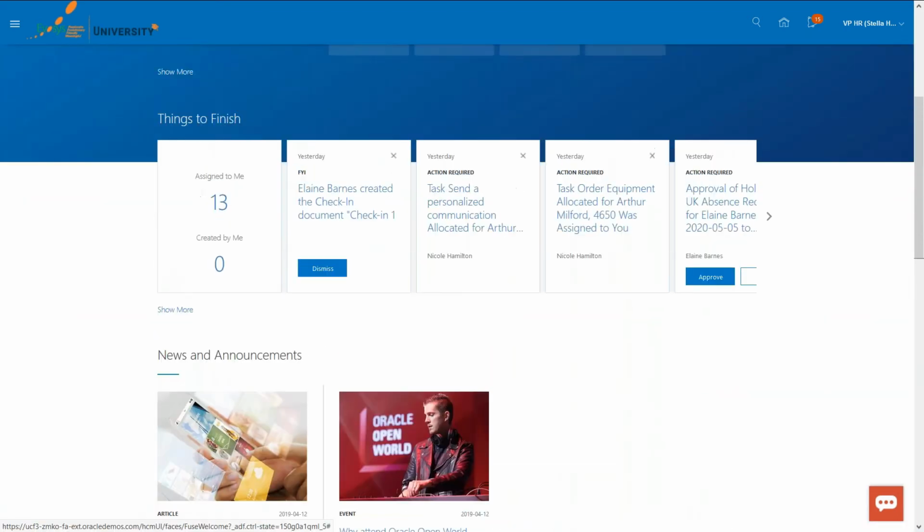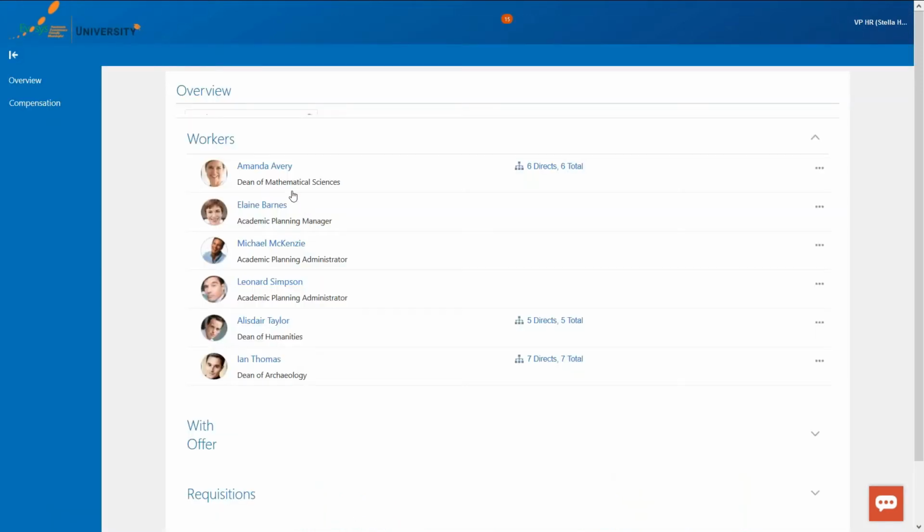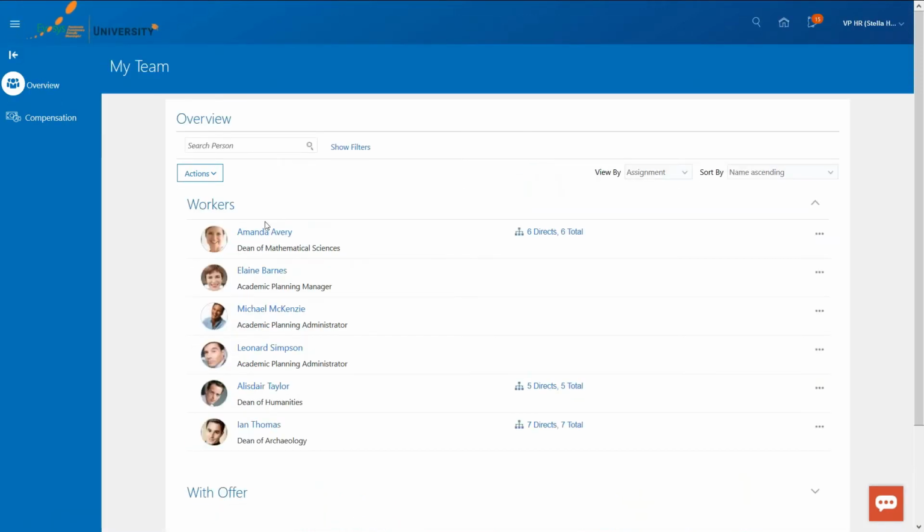Okay. From a team perspective, who I'm looking after, I can go through and see some team members in here. And as a team member, I've got visibility of everybody that I'm looking after. But if they are also a manager, like we can see here, Amanda, Alistair, and Ian, then I can drill further into their team members and go from the highest point that I can see right the way down to the lowest point. You'll see Elaine there, so I was logged in as Elaine on my phone.